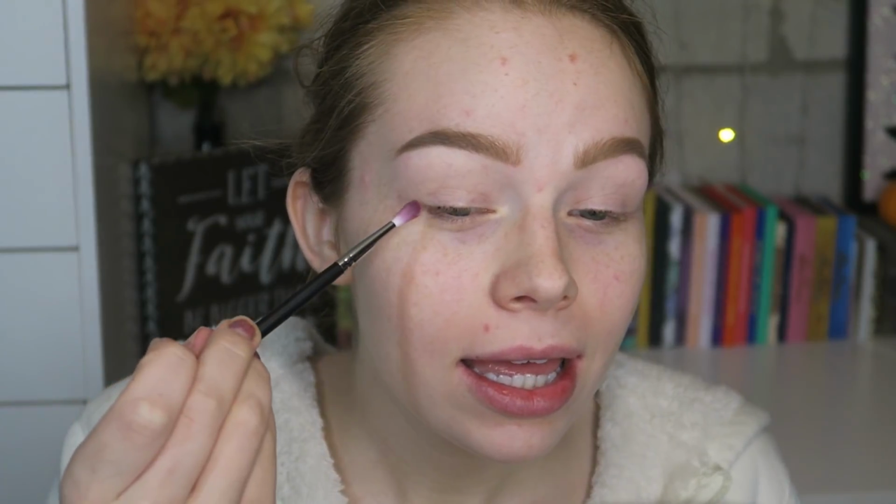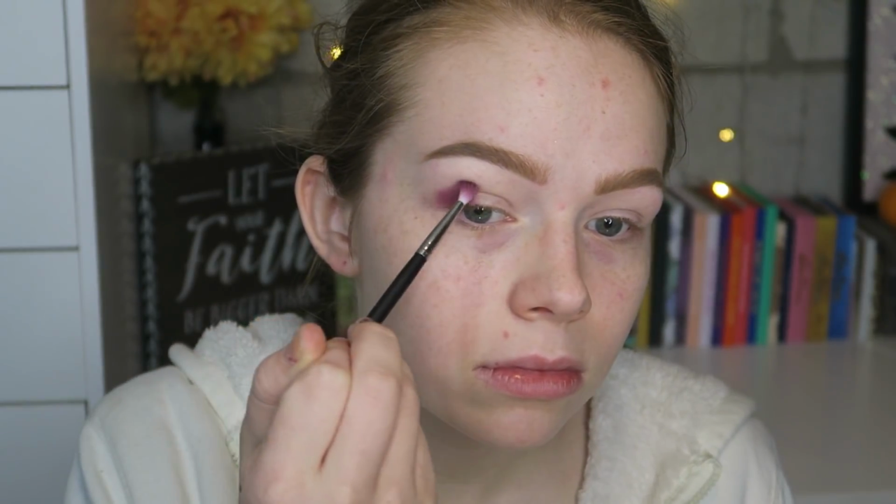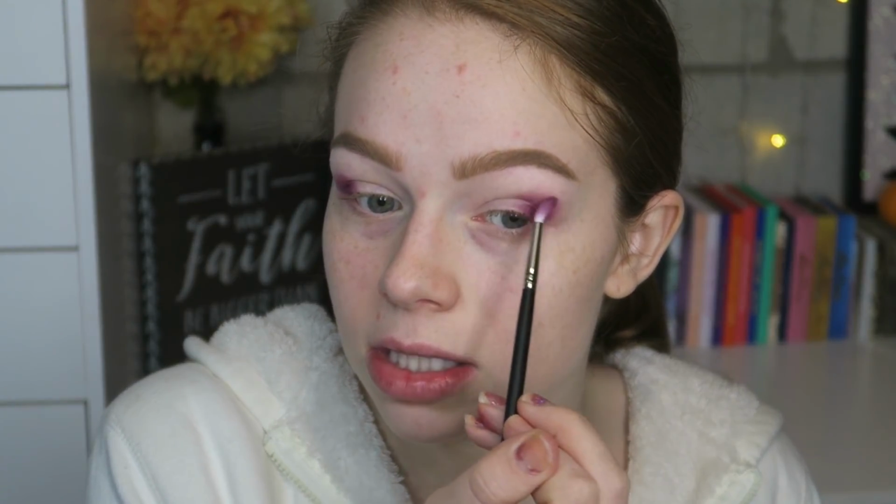Alright, so the very first shade I'm going to go in with is this purple right here called Katie. We can tell who's a real Mean Girl fan by if they call it Katie or Caddy. It's pronounced like Katie. And I'm just going to put that on my outer V.